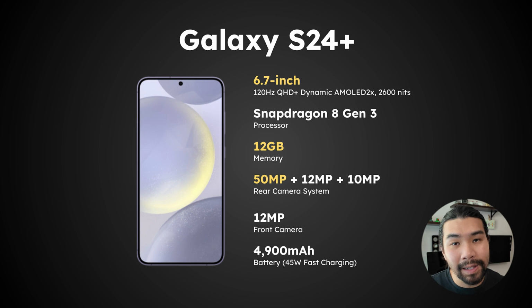So let's talk about the S24 Plus. The specs are exactly the same as the base S24, except for the screen size being 6.7 inches, a screen resolution of 1440p, and 12 gigabytes of RAM. So for me, I'm not even considering the Plus because it's just the base S24 with a bigger screen. And if I want a bigger screen, I'm going with the Ultra.